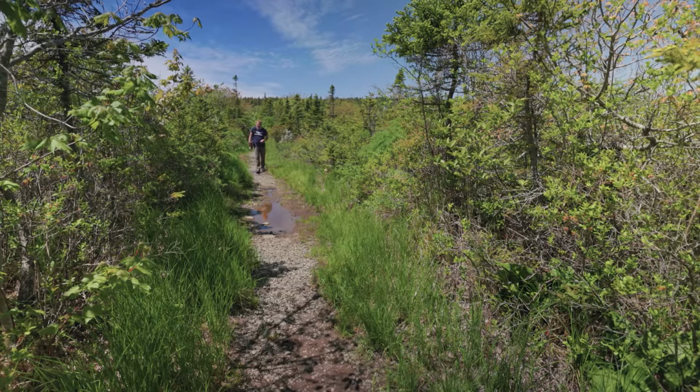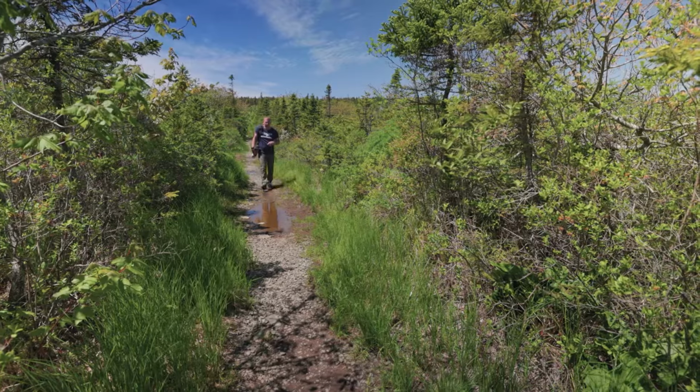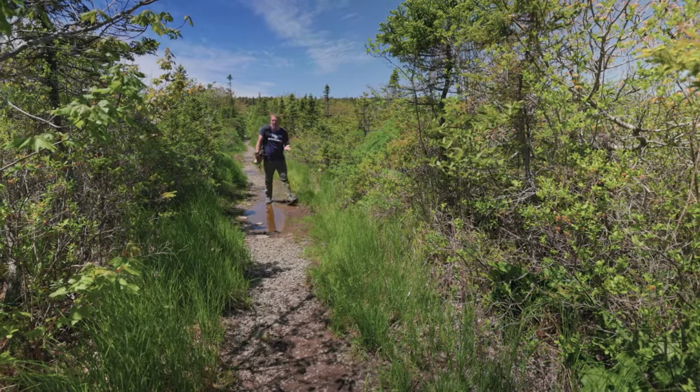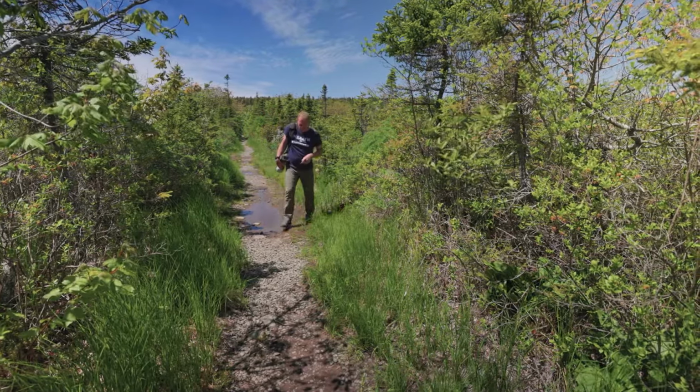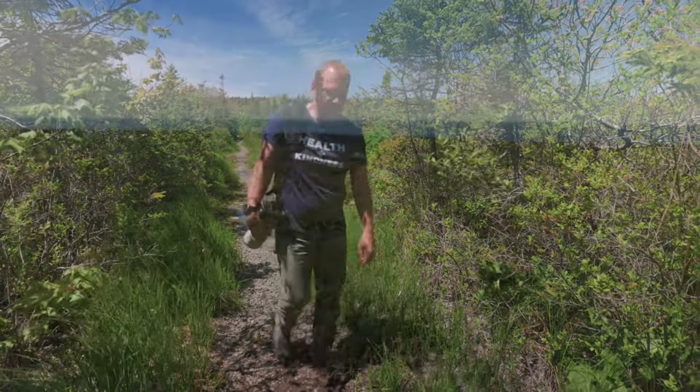In fact, the Balancing Rock is one of the most photographed places on all of Long Island and perhaps Nova Scotia. In fact, if you Google Long Island, invariably this trail will come up in your results.